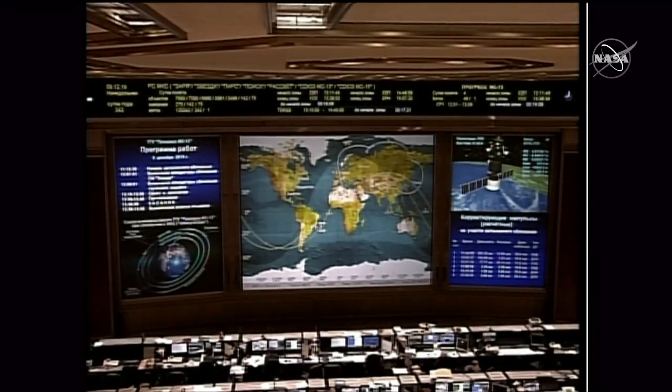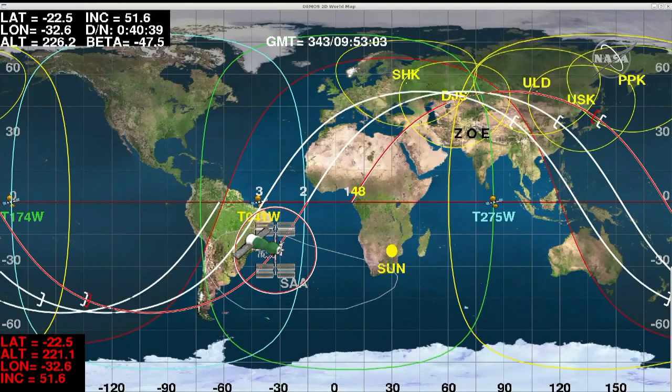Again, flight controllers in the International Space Station Flight Control Room have been working in tandem with flight controllers half a world away in the Russian Mission Control Center in the town of Korolyov on the outskirts of Moscow. They've been monitoring the slow approach of the Progress 74 cargo spacecraft to the International Space Station, which is currently flying 260 statute miles above the Atlantic Ocean.